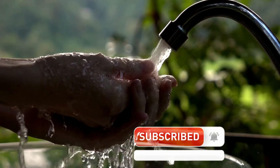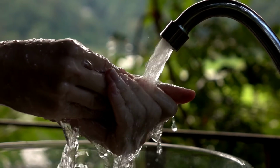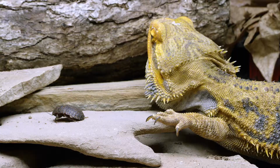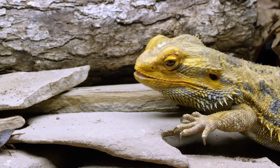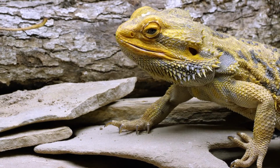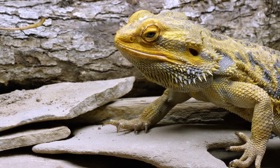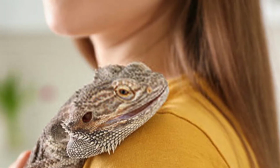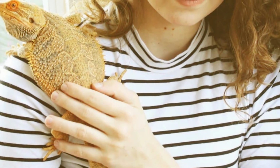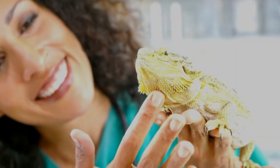Always be sure to wash your hands before and after handling your dragon. This helps prevent the spread of most bacteria, such as Salmonella. Beardies are very docile towards people, although they may run away when you try to grab them initially. They tolerate handling very well and may even be content to hang out on your shoulder. If you hold them flat, instead of cradling them, they will feel safer.